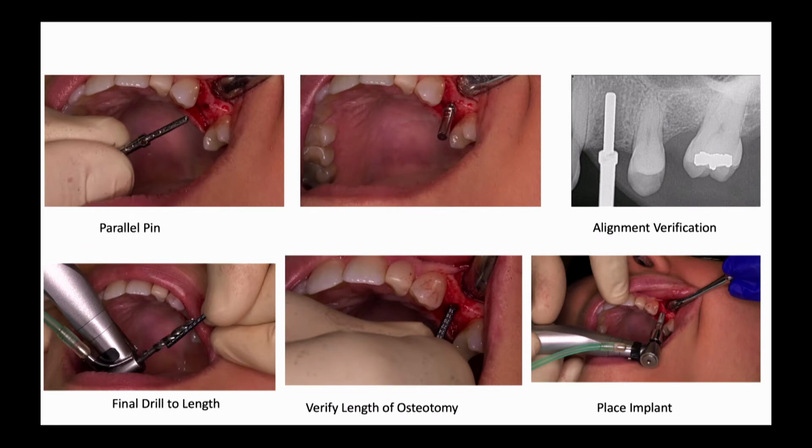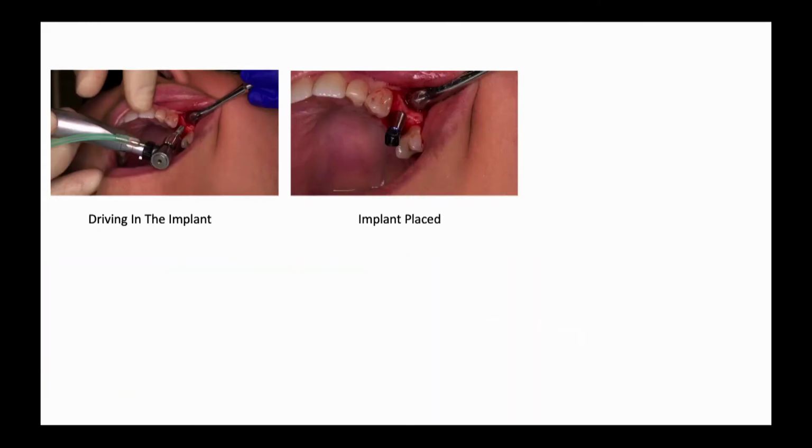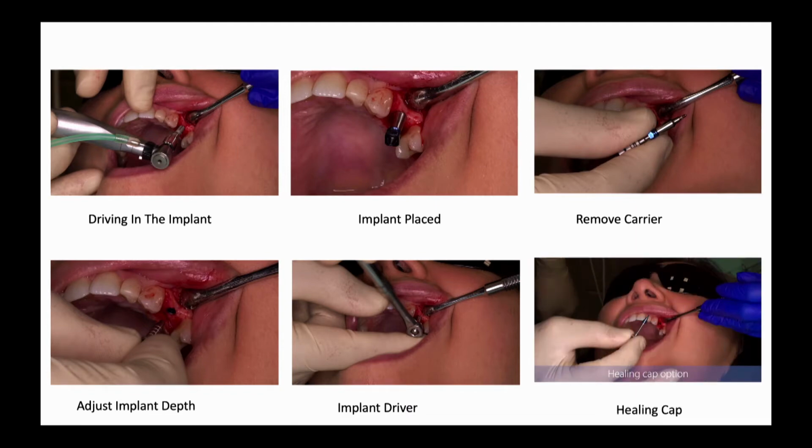I tend to place them with a motor-driven handpiece. All right, so you're driving the implant in. Wouldn't matter which implant system. I mean, the process is the same. The implant's placed. Remove the transfer. There's your implant placement. Determine at that point whether it's at the right height or not. If you want to place it subcrestal with this implant, obviously you can. So we're going to drive that implant down to the right depth.